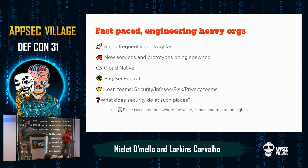So, first and foremost, these organizations ship very fast and they ship frequently. Just the volume is insane. And new services and prototypes are being spawned like anything. Inherently cloud native, that's the biggest trait there.